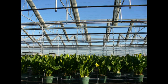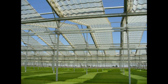It is definitely not recommended to have the post lines on the peaked roof houses oriented perfectly north-south, since crops will be subject to sunburn when the roof is closed 85% for cooling on hot days.